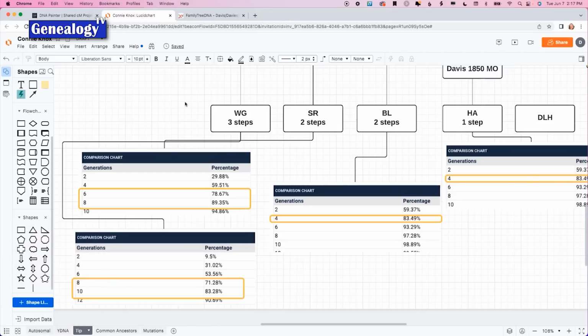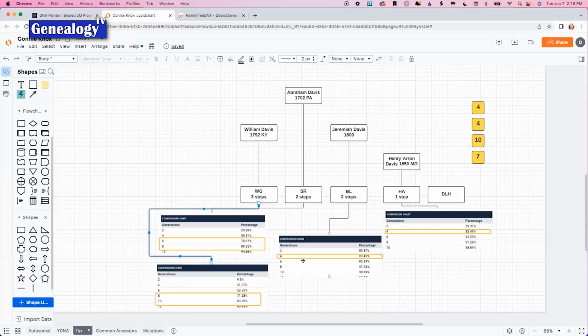This SR person, we're going to swoop all the way down here. And you can see this person's more distantly related. They've got this, 70 to 80%, but that's at 8 to 10 generations. SR with 2 steps is at 6 to 8 generations. And this WG with 3 steps is about 8 to 10 generations. Okay. So these tip calculators are really helpful. They help us decide when people are related.